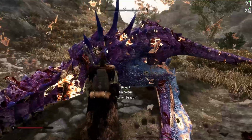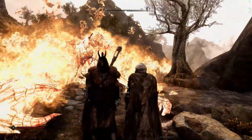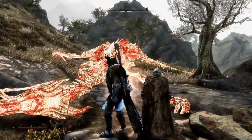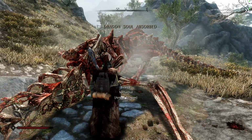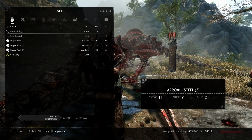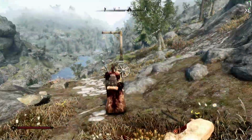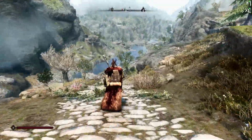Okay. Dragon soul absorption time. Come on. Make me look epic. Yeah. Dude, Gold, get out. This is my landmark. Get out of it. Gold. Dragon soul absorbed. That's pretty nice. Okay. Steel. I can carry this weight. Let's go. Okay. On the plus side, I managed to slay a dragon, I get a dragon soul. Cool.